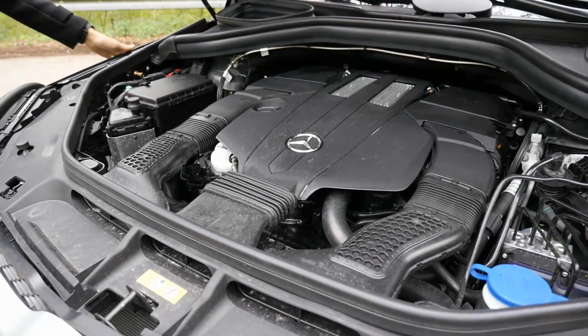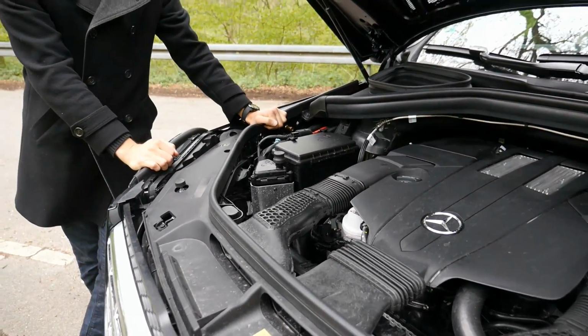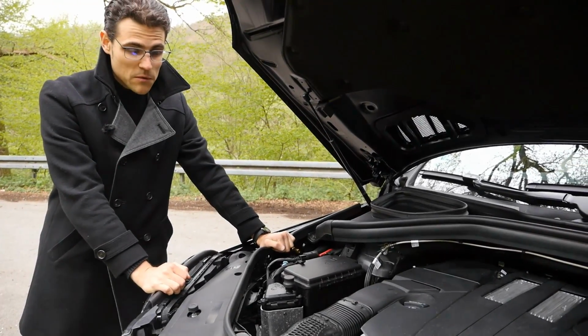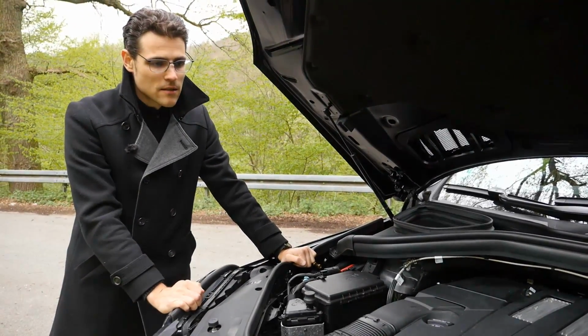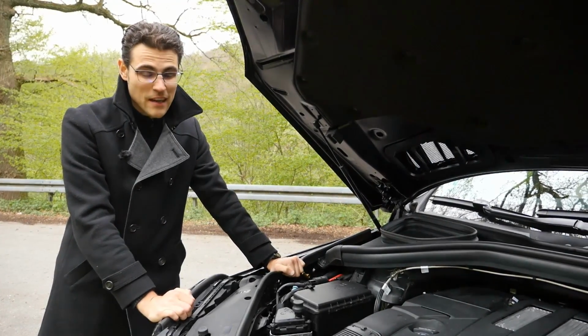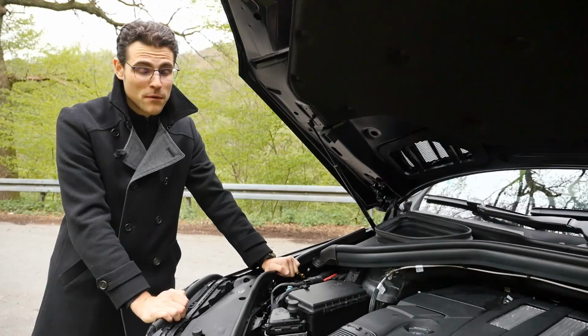But I think this engine we can already recommend. We know the engine, it works very well also in other vehicles, and in our driving experience we will also give you some more details about the driving with this one. Acceleration wise, I mean, for such a heavy car, already a very good performance.